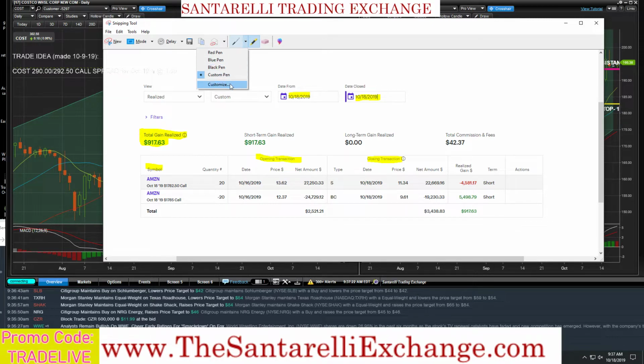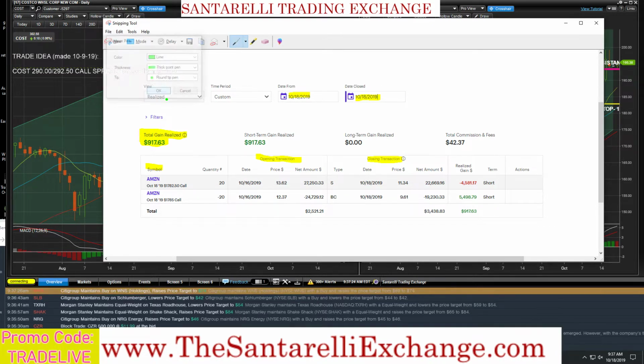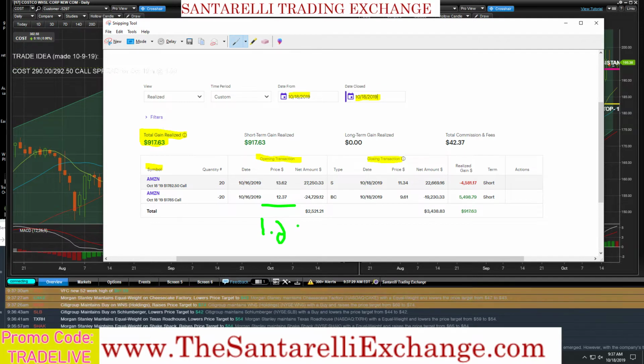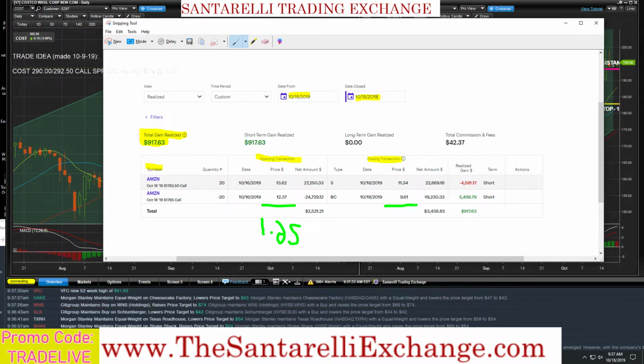Let's do this. Custom pen. Okay. 1.25. That was the opening transaction. Now the closing transaction here, what we sold it for, 11.34 minus 9.61. So we sold it for $1.73. So that is a gain of 38.4%.